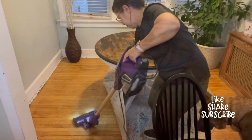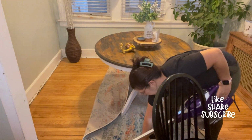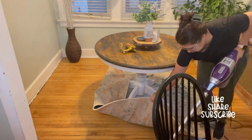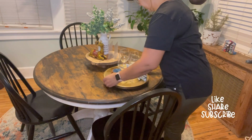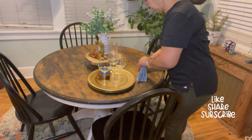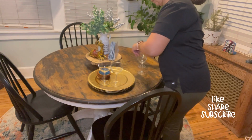Here you are going to see me placing the gold chargers. However, I realized that the whole theme in this room is blue and silver. So I went to Dollar Tree and got myself 4 silver chargers, which I am going to show you at the end.